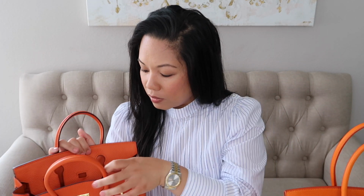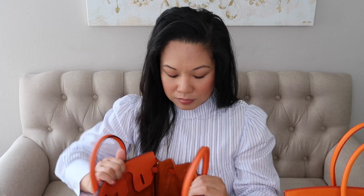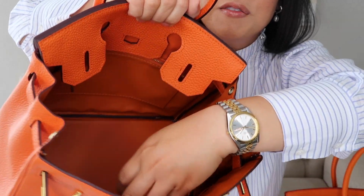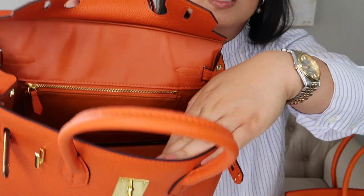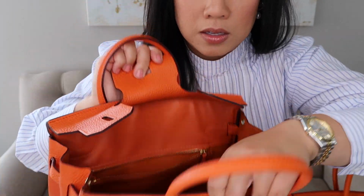Anyways, the inside of the Ainifeel. The inside of the Ainifeel is just this synthetic sort of polyester plastic fabric. There's one big open pocket toward the front and one zipper pocket in the back. Opens very nice and easy.